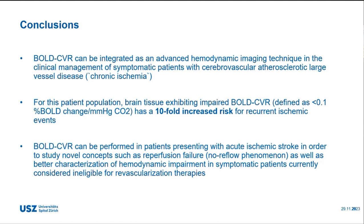So to wrap it up, Bolt CVR can definitely be integrated as an advanced hemodynamic technique for patients with symptoms derived from atherosclerotic large vessel disease and chronic ischemia. So these are patients that typically already have had a stroke and are known in the clinic. If we study this patient group, we actually see a tenfold increased stroke risk if they have a Bolt CVR cutoff value below 0.1% Bolt change per millimeter CO2.